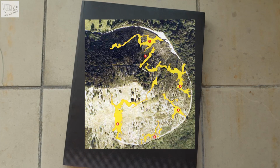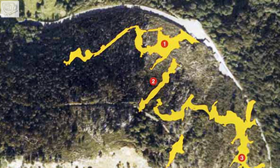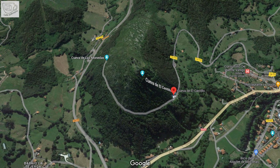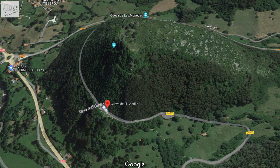Many of them can be visited with a guide. Note that you can see originals here, not replicas. One of these original caves is El Castillo. In my opinion, it is as impressive as Altamira, but El Castillo can be visited, the original Altamira not, only a replica.